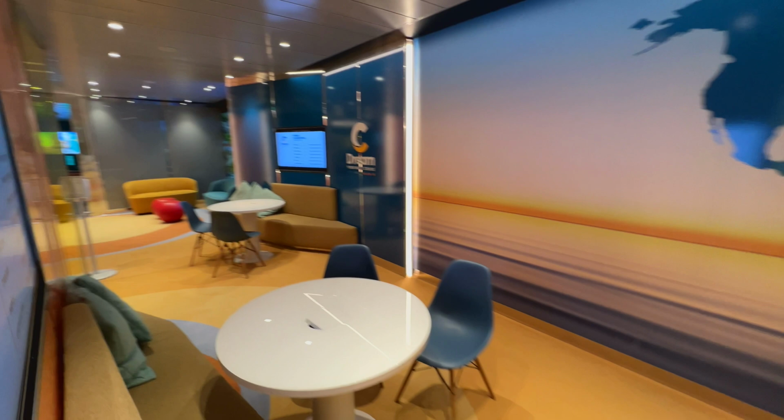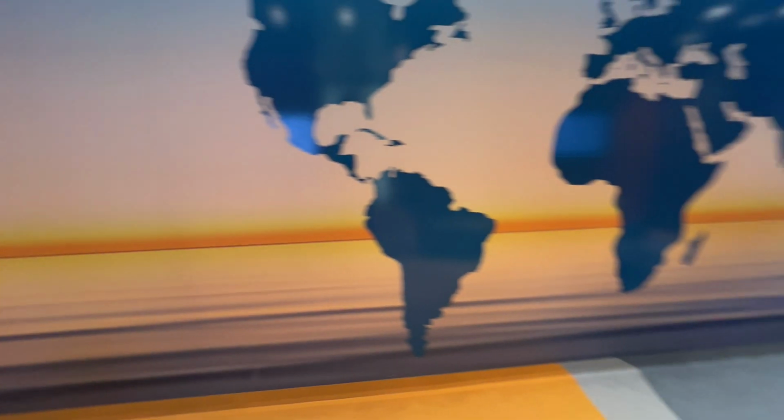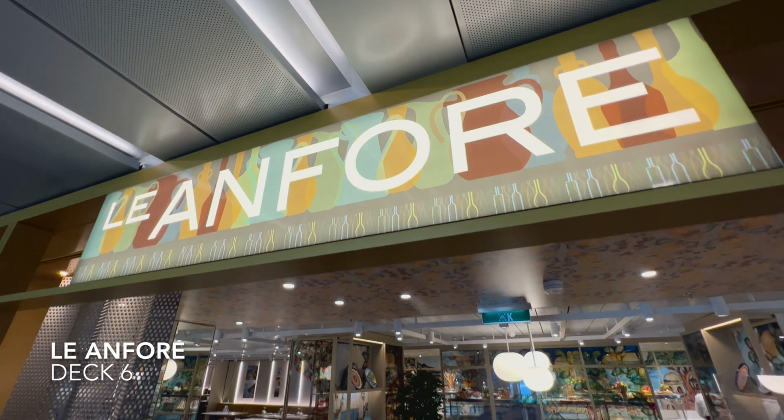So always remember that if you are planning to book a cruise, it's worth checking the prices while you're on board, because sometimes you can get discounted fares, or you can also get some good onboard credit offers, so always check that out.